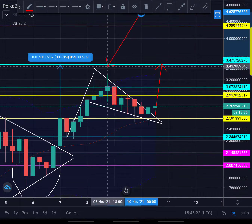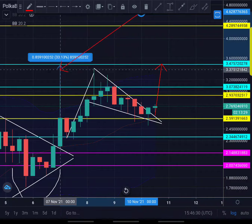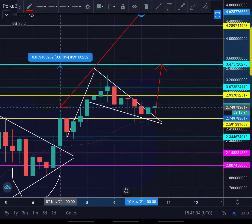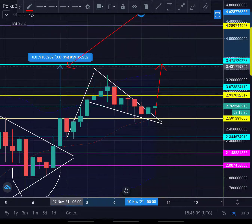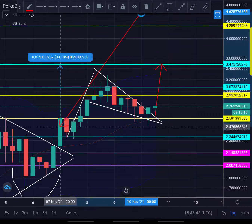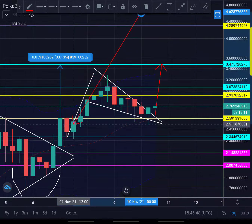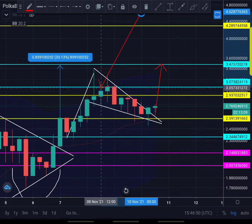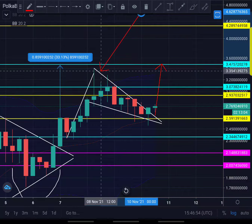So we've broken out of the wedge, and as I said, nothing goes straight up in a straight line. I'd be more concerned if it just went straight up, rather than consolidating and taking its time. When you're trying to get to an actual target, things take time. They formulate a new formation and then start moving. So what have we done? We broke up and hit very close to it, actually, 339, and came back down.